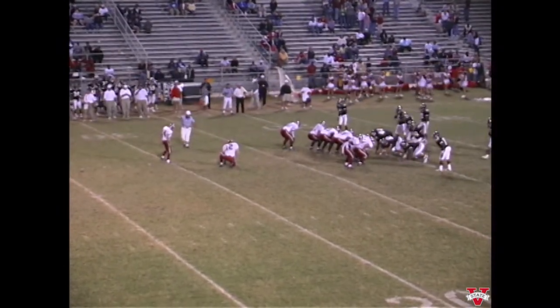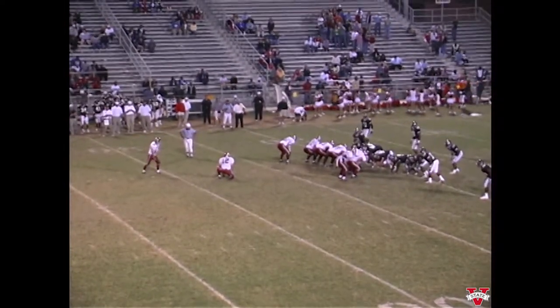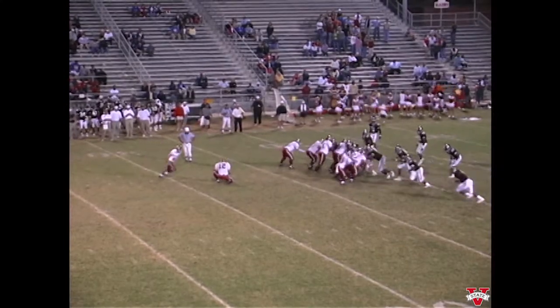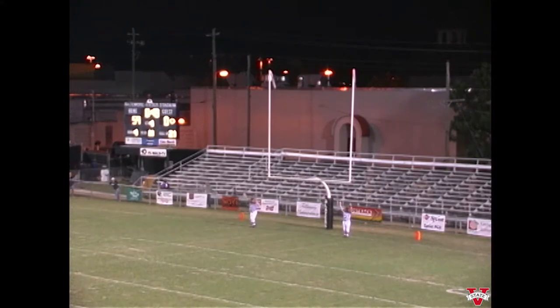Gelbert's 4 out of 6, he missed one tonight, but from this distance, he's actually 2 for 2. Wait for the snap. Hold, took. It's good, the kick is good.